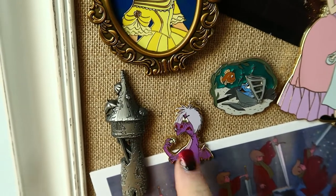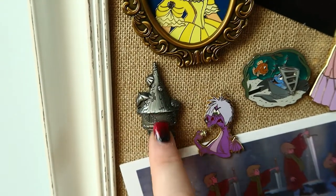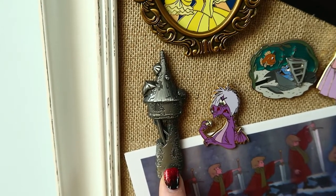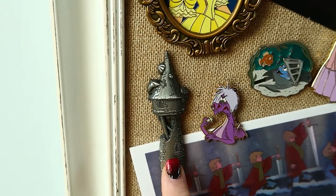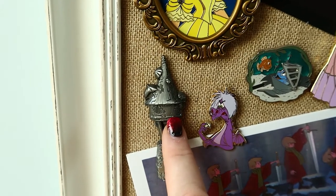Then we have a Pin Trader Delight of Mim eating ice cream that I think is hilarious because I love Mim in her dragon form. Next to that, we have this Disneyland Paris pin. Now, this is a limited edition pin. I want to say, I can't remember the edition size, but there are very, very few pins that depict the tower in which Merlin lived.